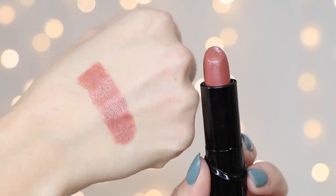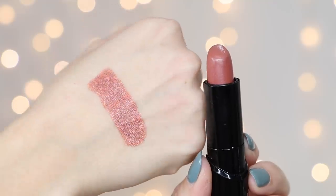I used it for the first time in a makeup tutorial earlier this month, and I have been using it nonstop. It's the lipstick I'm wearing on my lips right now, only I have on the ColourPop BFF lip liner underneath, and then I have a nude lip gloss on top, but I only added a little bit of the lip gloss. The rest of it is pretty much this lipstick, and what I love the most about this lipstick is it is a cream, but it has a little bit of a sheen to it.